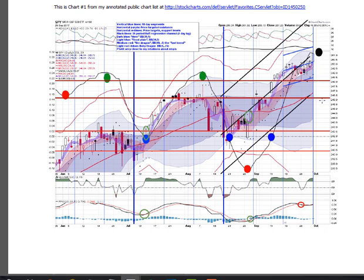Now, these red lines represent resistance levels, which are now support levels, and if this market does collapse, then these become the price ladders for targets on the way down. If that were to happen, and then that red line gets violated, that's a place to add a position, add a position, add a position, and then the big collapse.